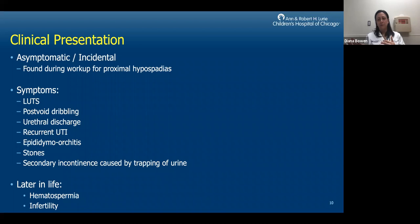Later in life, you might see patients, and we're going to talk about the difference between a true prostatic utricle and just a Mullerian duct cyst, but you can see patients later in life coming in with things like hematospermia, infertility, stones, and those could tip you off or lead you down to find a prostatic utricle or Mullerian remnant.